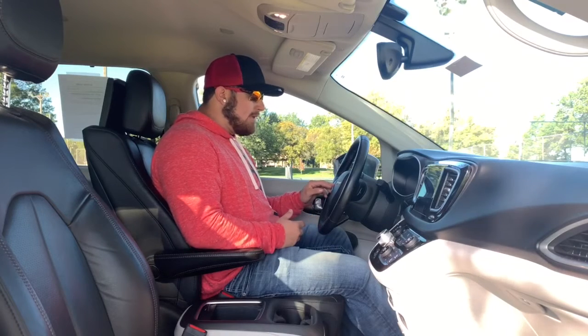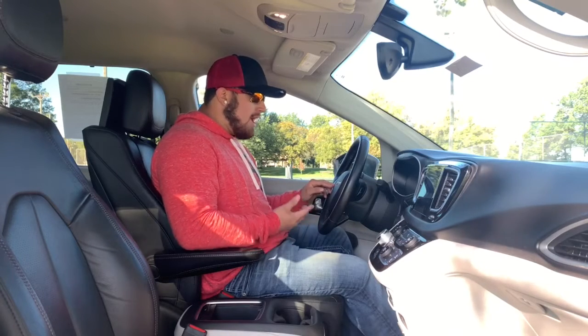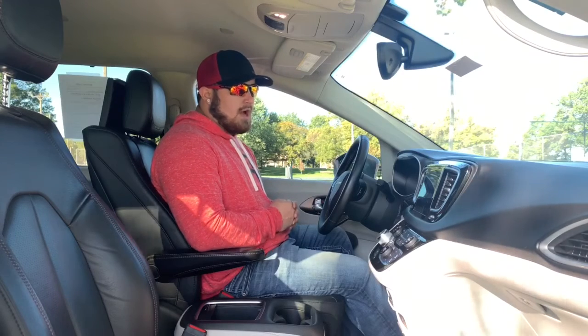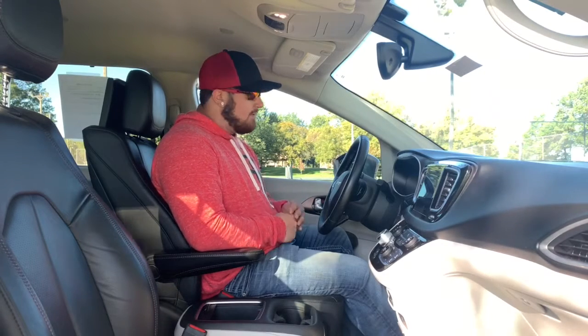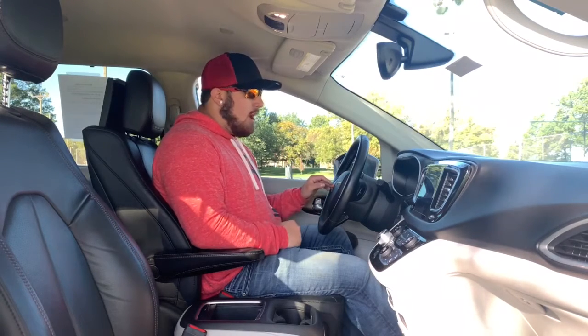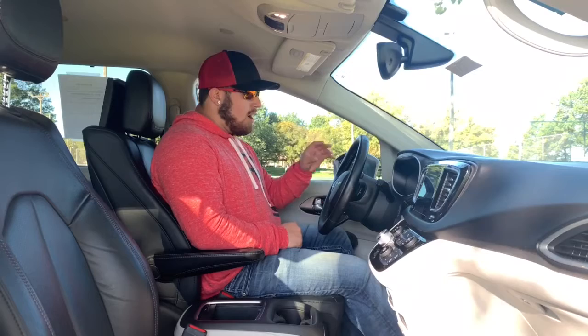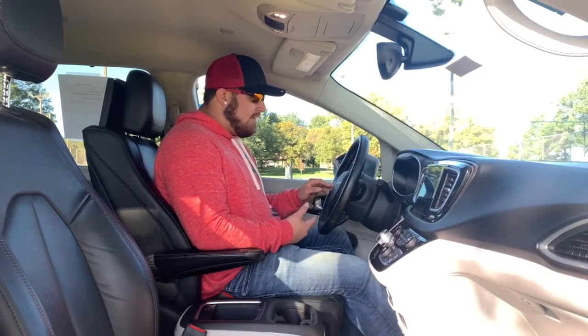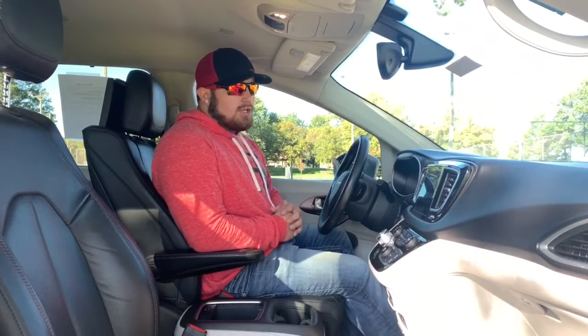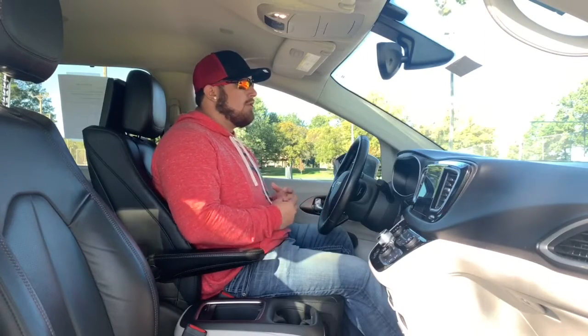You have trip info, and then you also have the auto start stop. And if you're familiar with auto start stop, it is great to have. You also can see your audio controls, what's playing right on your screen, along with any messages if your vehicle has something going wrong.